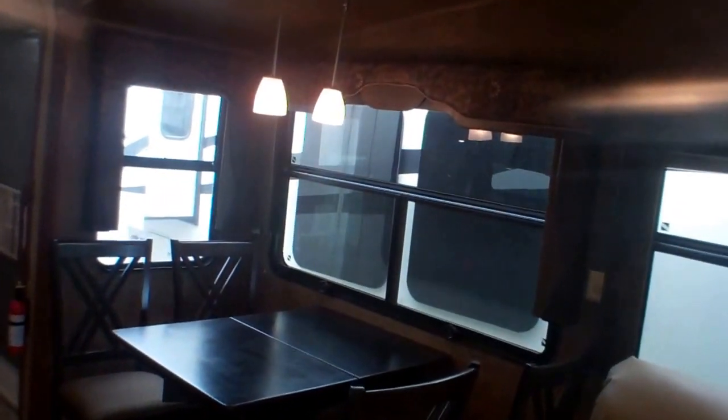You'll see the angled slide out here. So you'll see the additional height that you gain, especially if you're a taller person. You'll appreciate that when you quickly pop up from a chair or the table. You're not going to be banging your head.